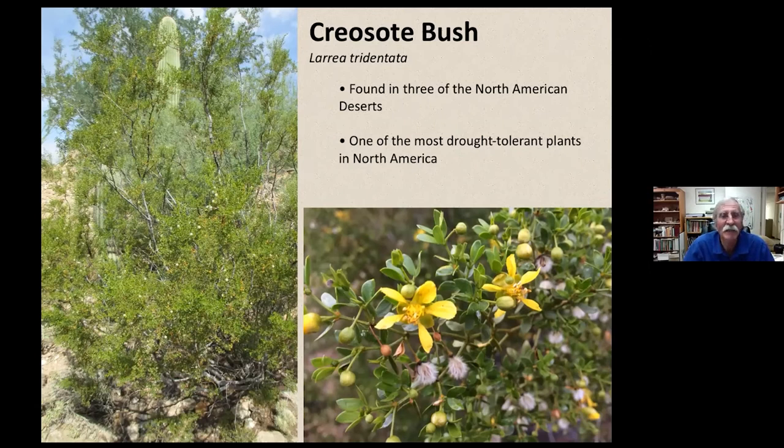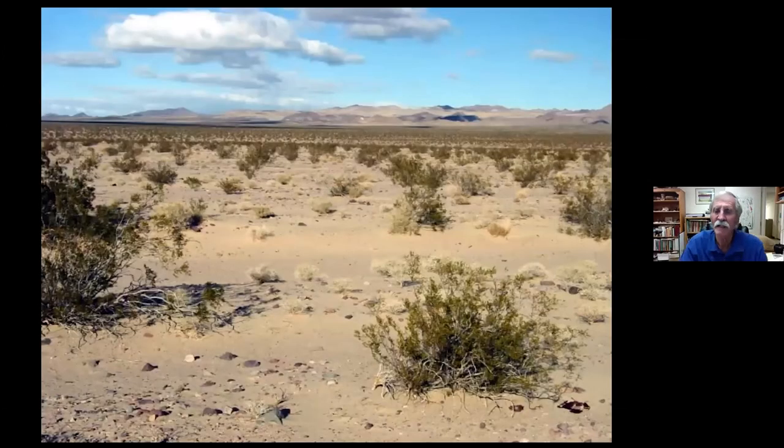Now it doesn't normally look as nice as these. These are a couple of plants that right after some good summer rains, good winter rains, spring rains, they've got the flowers, they've got green leaves, they look pretty good. Most of the time when you see creosote bush, it looks like this, sort of a gray, green, brownish, scraggly plant. But as you can see, it's almost the only plant out there. Except interspersed with it, you're going to see some other short grayish green little shrubs.